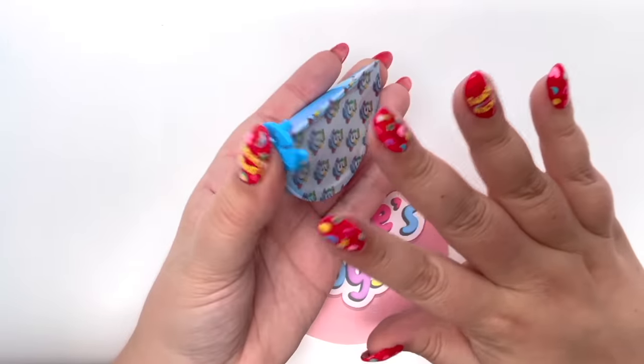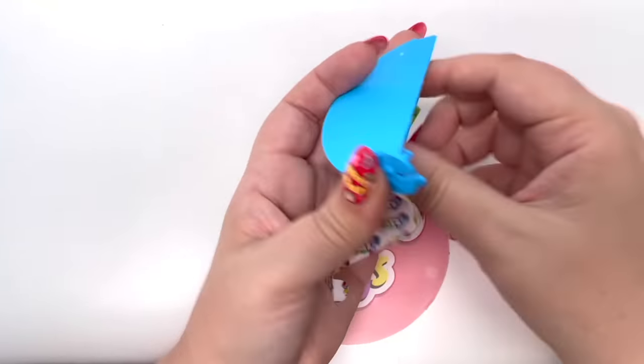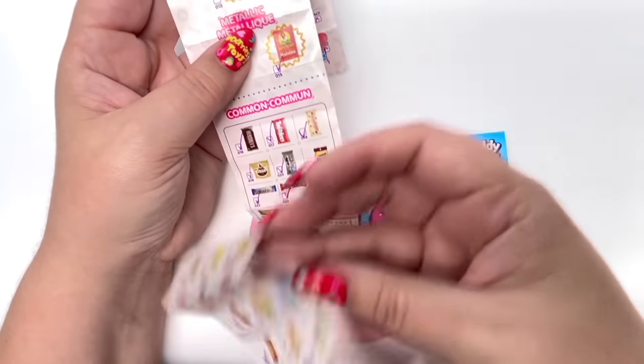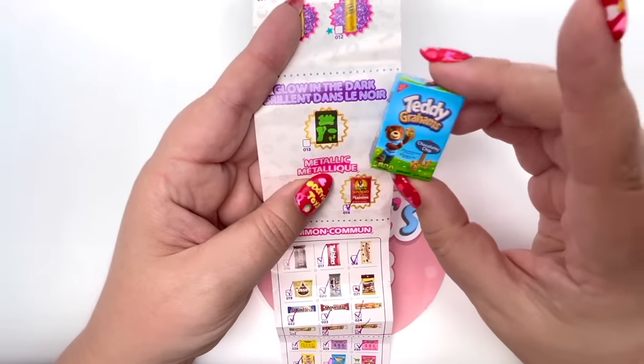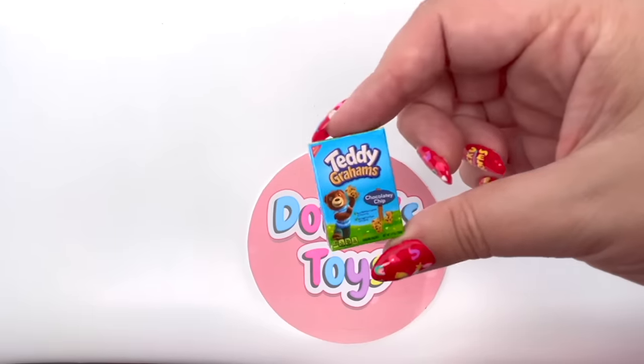So I still need quite a few pieces to complete the series four collection. Let's see if I can get a new piece today. And we have the Teddy Grahams. So I do have the regular Teddy Grahams, but I do not have the Teddy Grahams glow in the dark. Let's shut the lights off and see if we got it. All right, here we go. One, two, three.